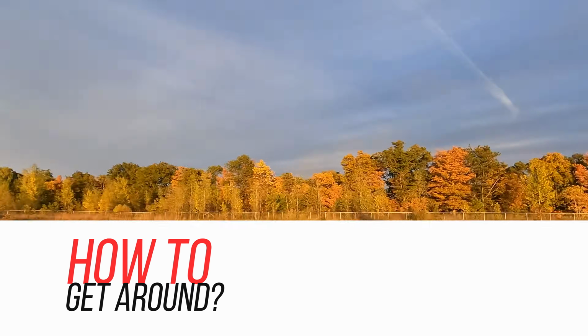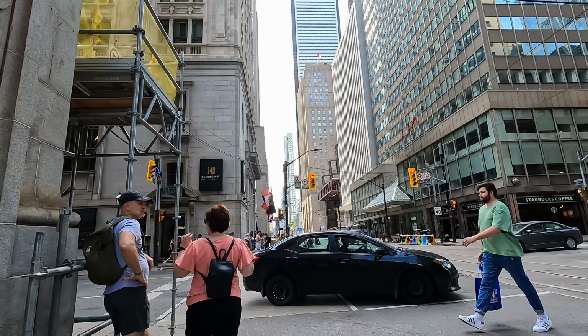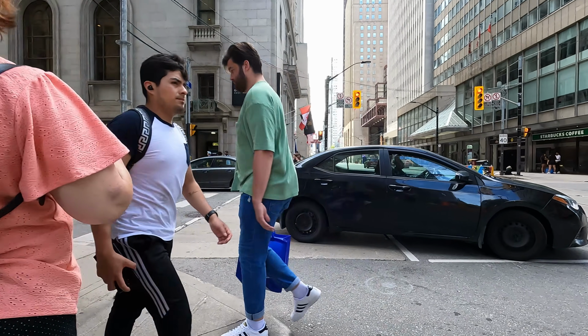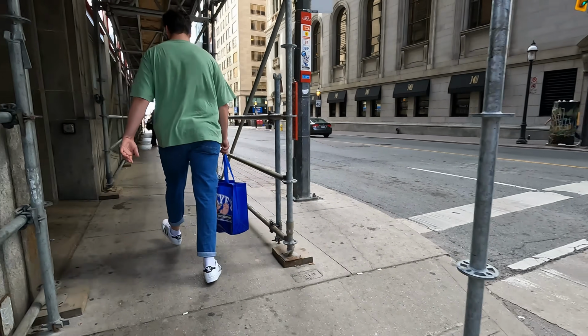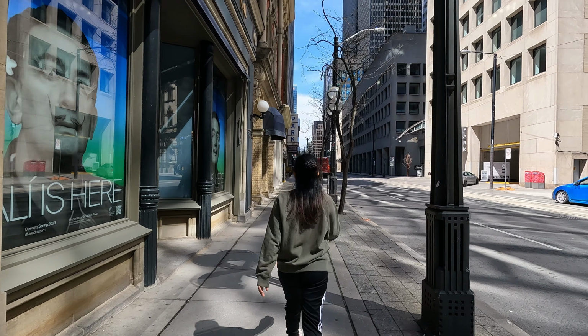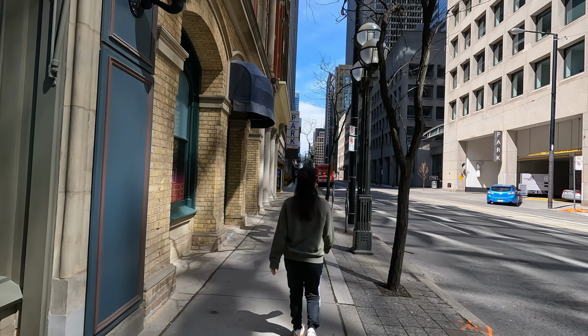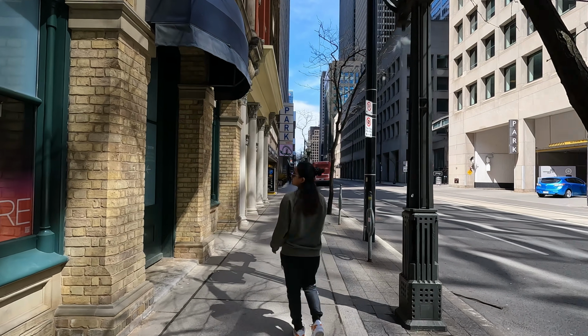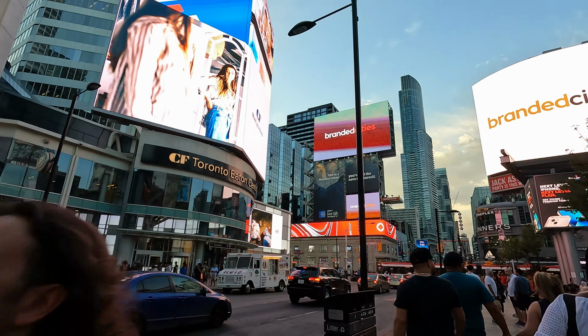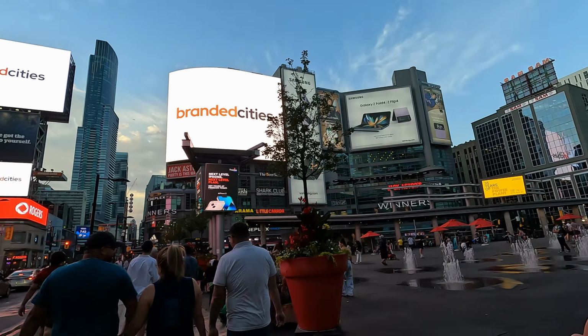You have decided where you want to stay. Now the question is, how do you even get around in this city? Toronto is actually very walkable, so if you're not really keen on taking public transport or something, you can actually walk from place to place. I am used to walking 5-7 kilometers a day easily, so when I was exploring Toronto, I would just walk from place to place, and that was one of the best things because you see the city from a very close distance and you experience things that you would not experience in a car.